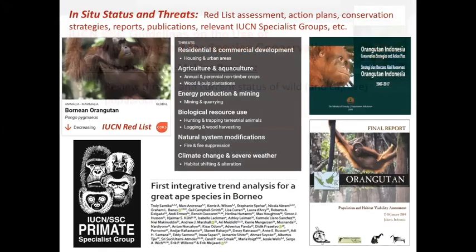And I apologize for the orangutan slide. I didn't have time to go make an amphibian version of this. But basically, you want to make sure that whatever information is out there regarding the in-situ status of the species, that you gather that and have that clearly in your head.